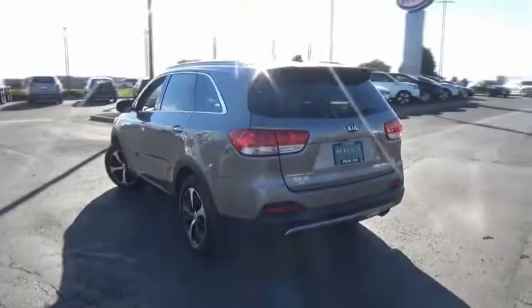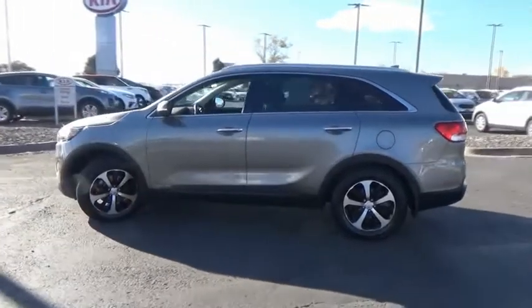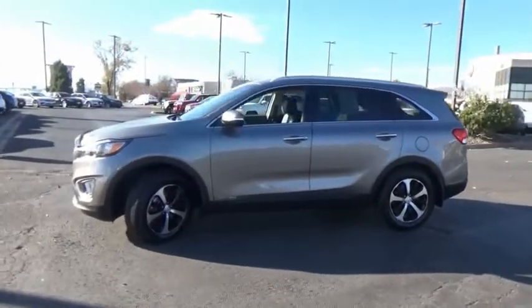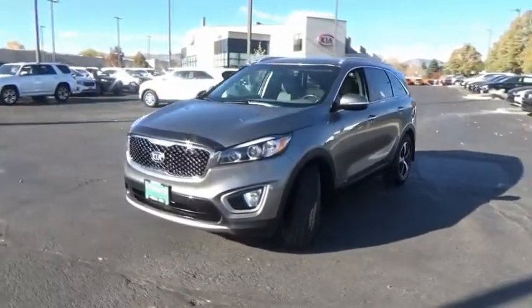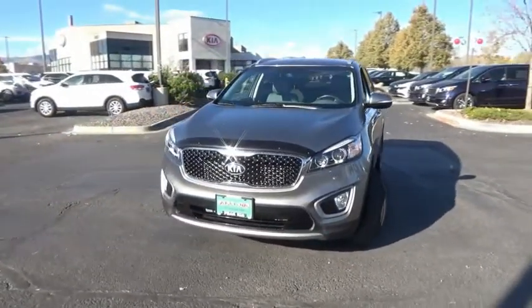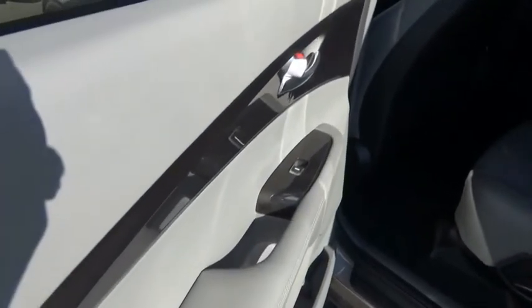This vehicle has less than 40,000 miles. Here are some of this vehicle's great options. Leather-wrapped steering wheel, trip computer, fog lights, outside temperature gauge, perimeter alarm, tinted glass, engine immobilizer, smart device integration. Come take a test drive today.